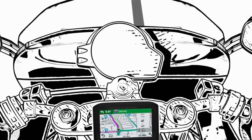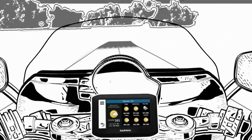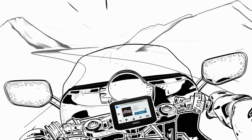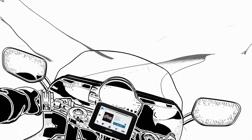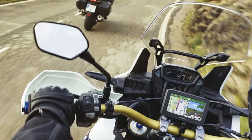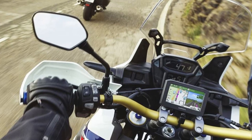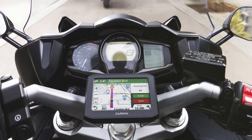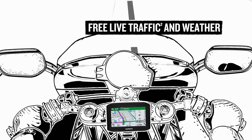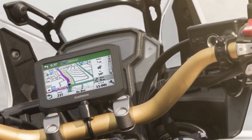So if you're looking for a twisty, gnarly back road to explore, this GPS system will guide you there. In addition to its navigation capabilities, this GPS system can also play music from your phone, allow hands-free calling, and give smart notifications. You can even plan group rides and share GPX files with other riders. And when you're out on the road, you can stay up to date with free live traffic and weather updates through the smartphone link app. So you'll always know what's ahead and be prepared for anything.